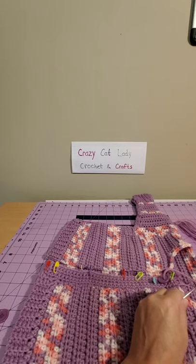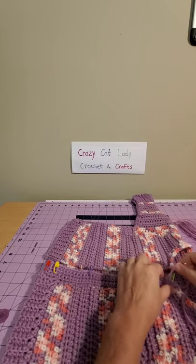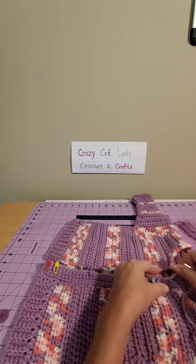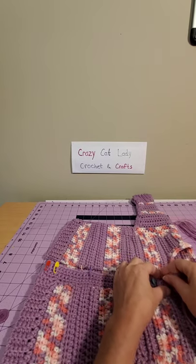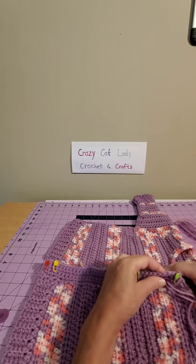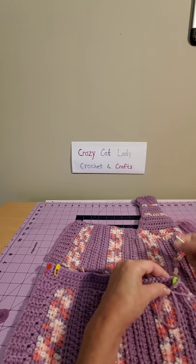If I'm not doing things the way that you do it, that's just a difference in people. And I haven't been back to crocheting for a while, so I may do things a little bit odd. But we get it done. And it looks nice.